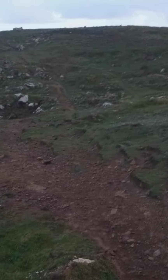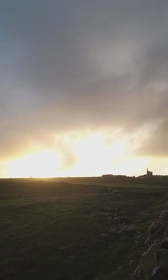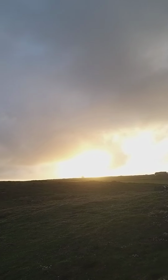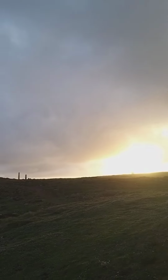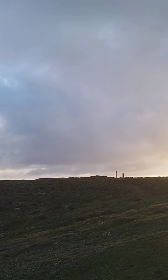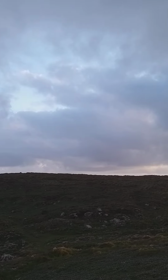Right, I'm going to stand in between here and I can do a bit of a zoom. So, back over there you can see our higher bow. Now I'm going to go really slowly. So, that's back over towards Giva Mine. And you might be able to hear the sea now.